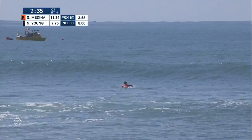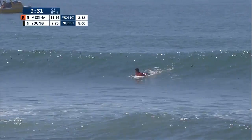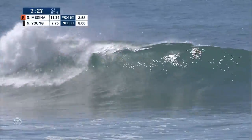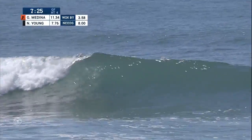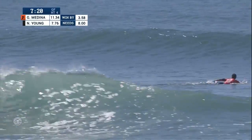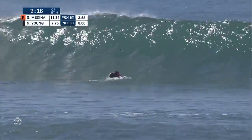So taken away where Medina almost didn't get out of the way. Then found a pop-up peak down the beach. Now Medina's looking to better a 5.67, and he'll get out of there and hold priority. Yeah, he got out of there because he saw something behind it. Medina making a move for this left-hander. Look how fast this kid paddles, deciding to let that one go.